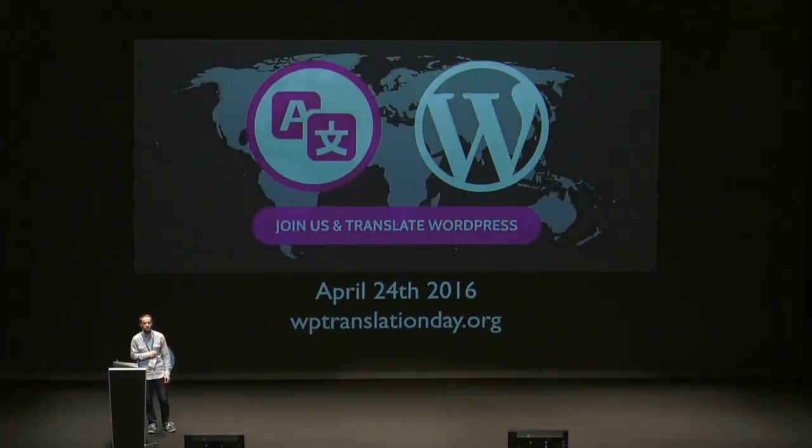Hands up anyone who attended or was involved with the Global Translation Day back in April. Yeah, quite a few people. The Translation Day was great. We had over 30 events around the world which came together to teach people about internationalization and localization. We had live training sessions and in-person meetups, and lots of people learned how to translate WordPress.